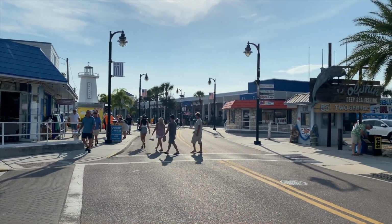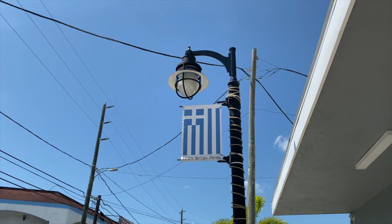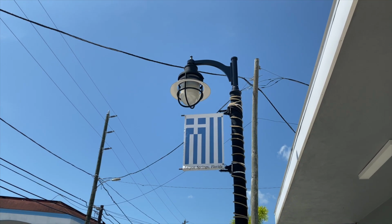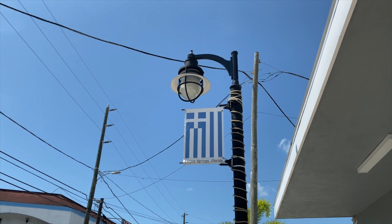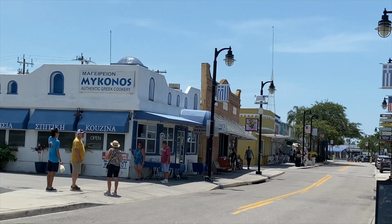Did you know that there is a Greek village in the United States? That's right. It's called Tarpon Springs, and it's in the state of Florida. Ready to explore this fascinating place?